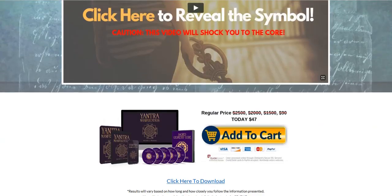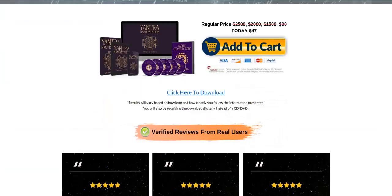And they've got the add to cart button below the sales video presentation. They say the regular price is $2,500 and they keep slashing it down to $47. I must admit I'm skeptical that they will ever sell this for $2,500. $47 at new launch discount is a really good price, because with a lot of physical manifestation products where they're sending you books and CDs and DVDs, when they're sending you the hard copy of the information to your front door, there's lots of overhead, there's packaging, there's postage, and it can add up. So yes, it would be realistic that some products could go for hundreds of dollars. I'm skeptical this would ever be sold for that high though.